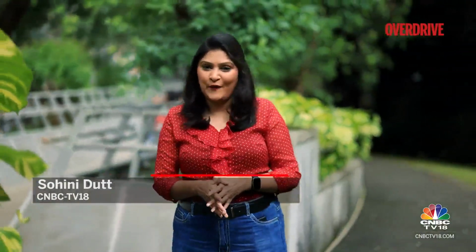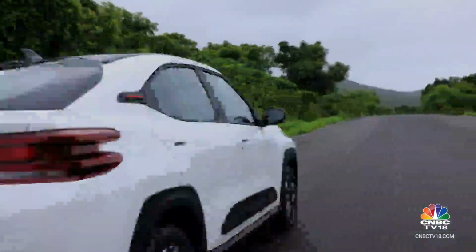Watching Overdrive. Now, Citroen India is planning to wow consumers with the newly launched Coupe SUV called the Basalt, which will go up against the likes of the Tata Curvv SUV. Now, this is being offered with a 1.2-litre petrol, naturally aspirated, as well as a turbo petrol engine, and will be offered with over 40 safety features. Here's Kranti Sambhav with all the details.